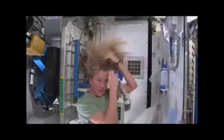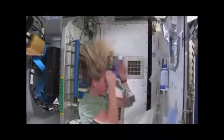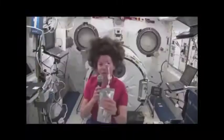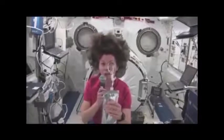Another curious aspect is how they deal with water. There's no proper shower, so they must be incredibly uncomfortable and stinky the whole time, yet they have huge smiles plastered on their face. They can't have a proper shower. Nevertheless, they must use some water in order to clean themselves, in order to clean their hair. What do they do with this water?